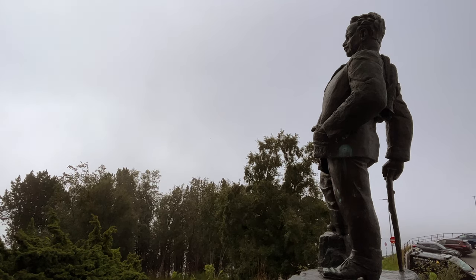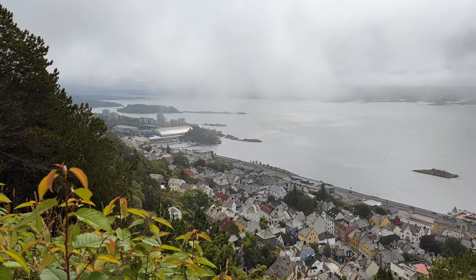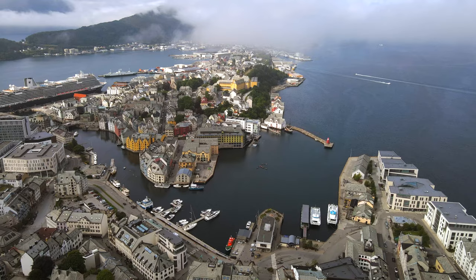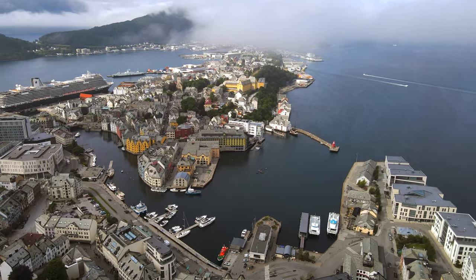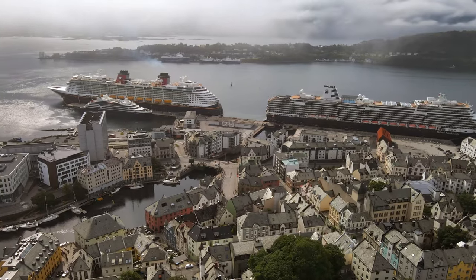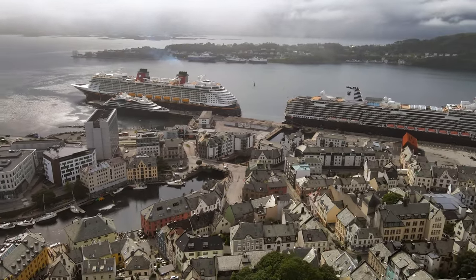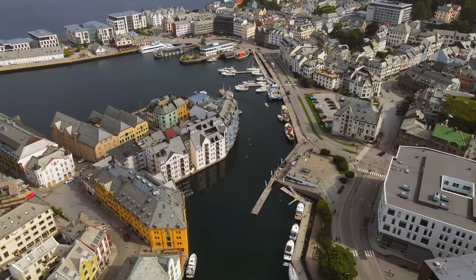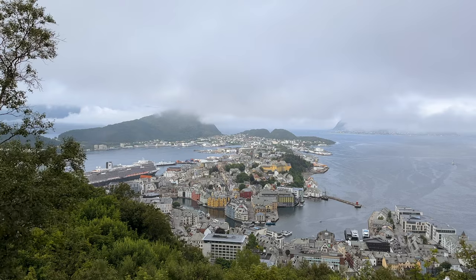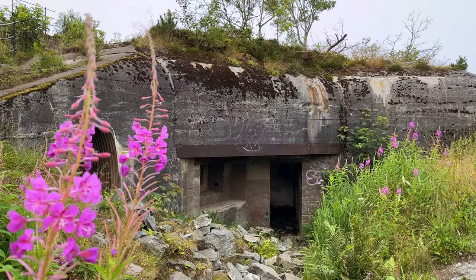This is where my drone came in handy. I launched my drone and flew it just under the clouds, and alas, had the perfect view of Alesund. For some reason, the weather just 100 meters away from the viewing platform was sunny and clear. I therefore decided to head down into the city center to explore Alesund by foot.